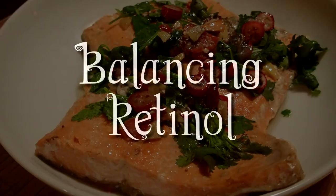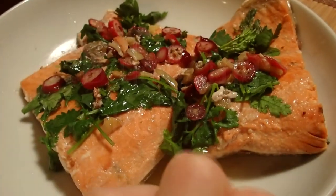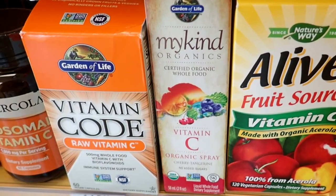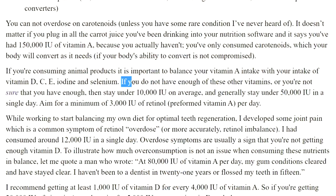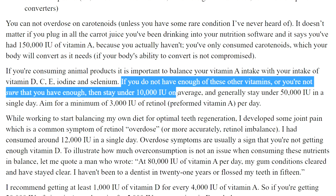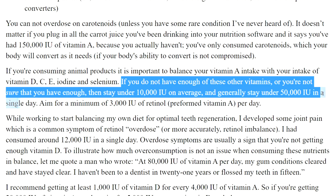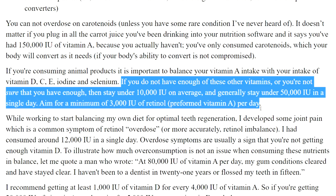If you're consuming animal products, it is important to balance vitamin A intake with the intake of vitamin D, C, E, iodine, and selenium. If you do not have enough of these other vitamins, or if you're not sure that you have enough, then stay under 10,000 IU of retinol on average, and generally stay under 50,000 IU in a single day. Aim for a minimum of 3,000 IU of retinol per day.